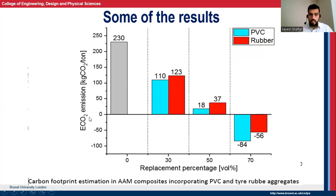One of the most important figures here is the replacement percentages and the equivalent CO2 emission. For the control sample it is 230 kilograms CO2 per ton of the material. But for 30% replacement with PVC or rubber, you can see that it is considerably lower. For 50% it is a lot lower. And we found that for 70% replacement it is actually negative, because we are using a waste-driven product to replace the natural sand in the case of PVC and rubber. So these results are very encouraging, showing that if we want to develop something sustainable for a non-structural load-bearing application, we can use 70% of PVC or rubber to replace the natural aggregates.